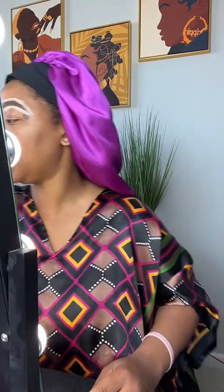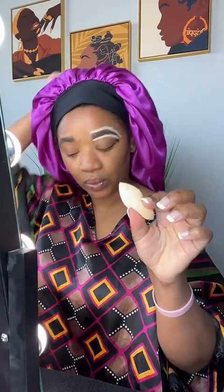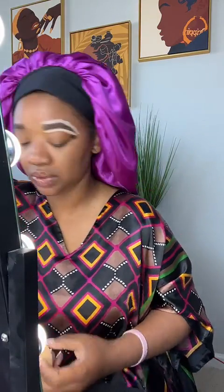So I'm going to take my little e.l.f. sponge, which works perfectly for blending in concealer. Or I use my Real Techniques brush. This is the Expert Concealer Brush by Real Techniques. I love all of Real Techniques brushes. Oh my God, they work so good and are super affordable. Again, I have those listed on my Amazon storefront as well under makeup tools.